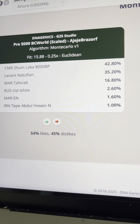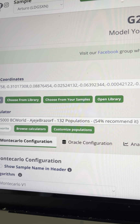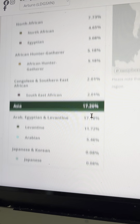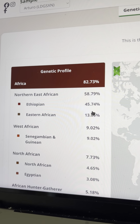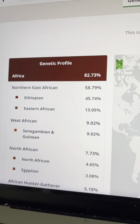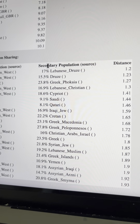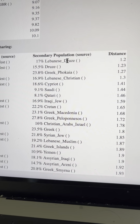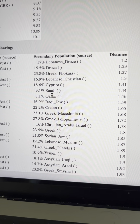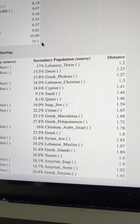Here we go. Yeah, that's ancient DNA. I only care about the modern stuff. But that's the one. And then right over here, 11.72 Palestinian and Lebanese, 45.74% Ethiopian, 13.05% Kenyan and Somali. And that all correlates with haplogroup L, right? Again, both my maternal grandparents have roots in Yemen, right? Yemen, Saudi, Qatar, Lebanon, Palestine, Syria, and then on my dad's side, Iraq.